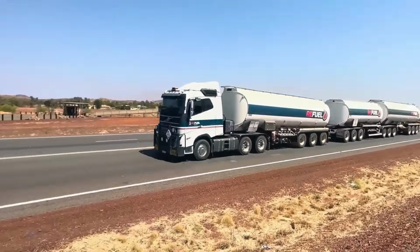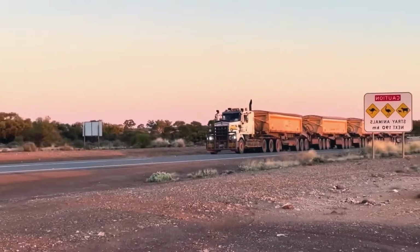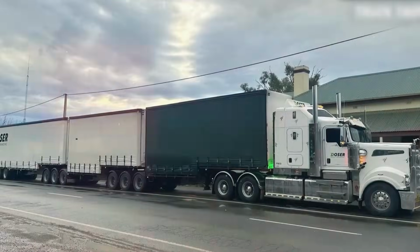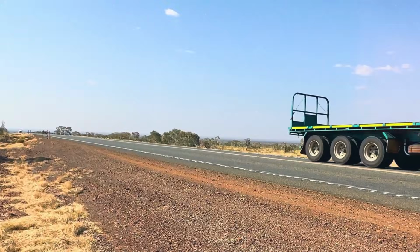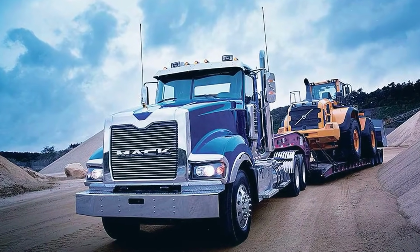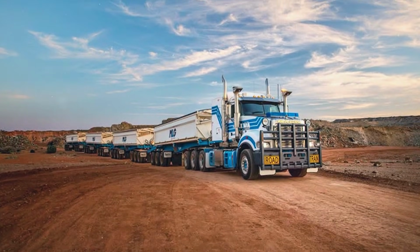That Mack Titan wasn't a normal truck. Its MP10 engine made nearly 700 horsepower and more than 2,000 pound-feet of torque. Every component was overbuilt. Frame, gearbox, brakes, suspension. The Titan hauled over a kilometer of trailers for nearly a mile without failure. No other single unit truck in history has moved so much weight. It was officially confirmed as the longest road train ever assembled.